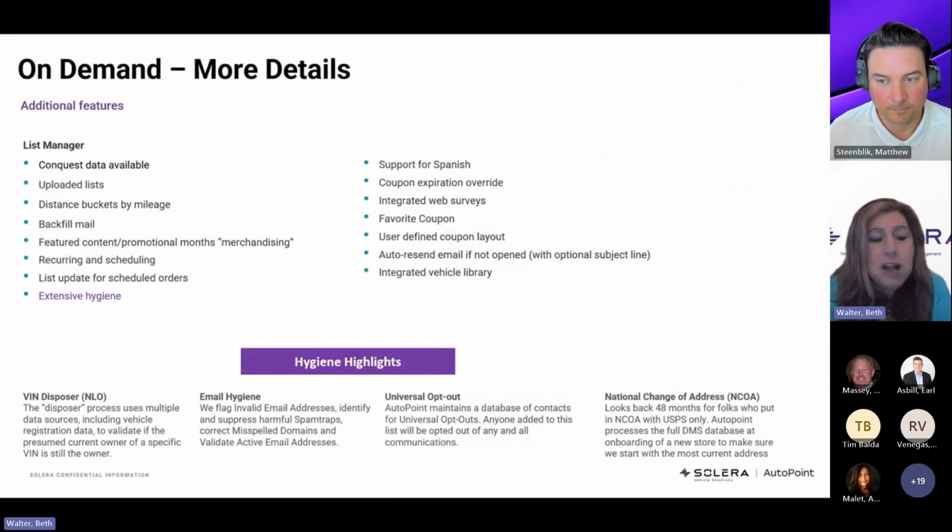So I told you I'd talk about hygiene. Before any campaign goes out, we make sure that the person still owns that vehicle. We do email hygiene and make sure that that's the most current and valid email address. If anyone's opted out of any campaigns, we have that data and make sure they're on that opt-out list. And then we also look at the national change of address. We also have Melissa address standardization.